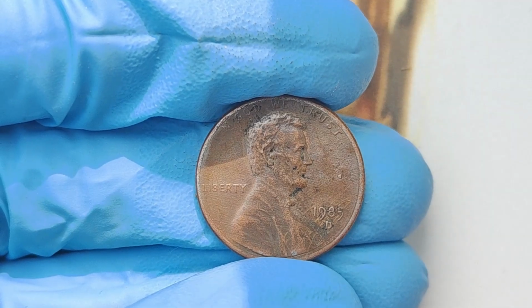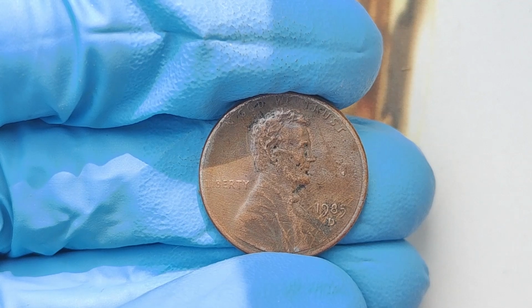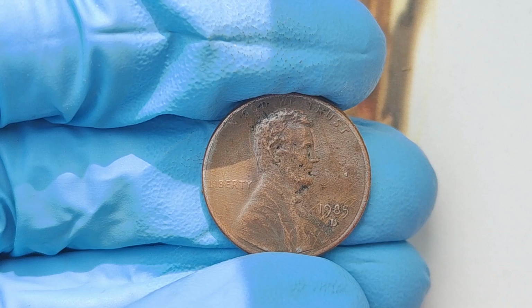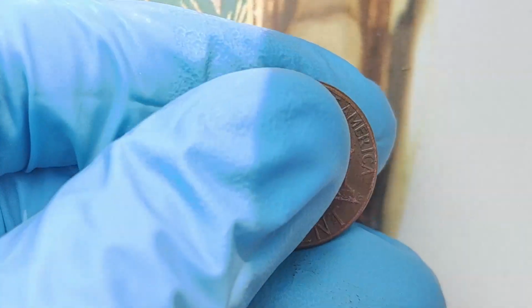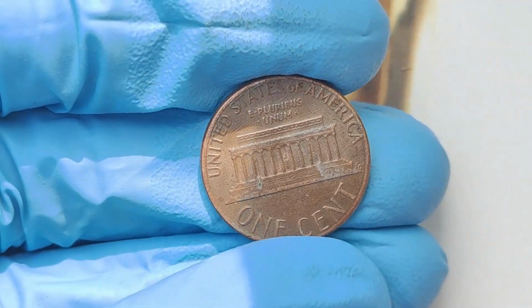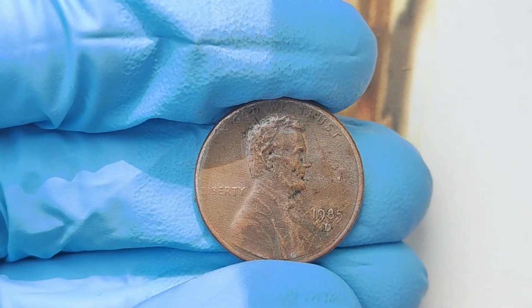Do you notice anything unusual about the mint mark, that tiny D under the date? Experts say the rarest versions have subtle differences, like double die errors or misaligned strikes. These are mistakes that occurred during production, and while they may seem insignificant, they can make a coin worth a literal fortune. And here's where it gets exciting.